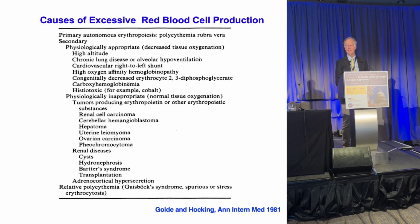So I memorized lists like this. These are the causes of excess red blood cell production. Some of these are clearly adaptive, such as living at high altitude or certain chronic heart and lung conditions, but some of these are clearly maladaptive, including some tumors that cause excess red blood cell production.